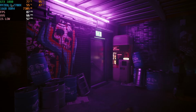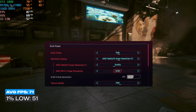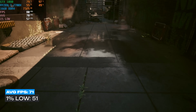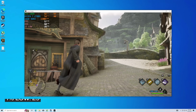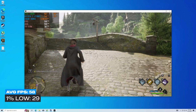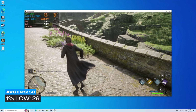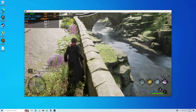In Cyberpunk, I ran the in-game benchmark at 1080p with the high settings preset, which by default enables upscaling. I left everything as it was and it ran great with an average FPS of 71 and 1% low of 51. In Hogwarts Legacy, I was just running around dilly-dallying, and the only way to run at 1080p was in window mode, so I'm not sure how accurate these results are, but I had it set to the high settings preset and we averaged 58 FPS.